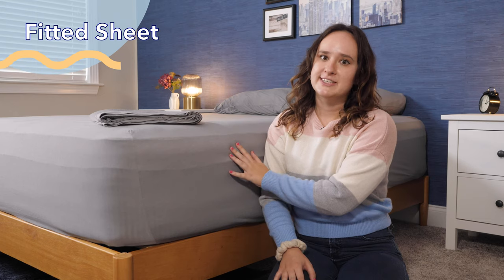All right, let's talk performance. Now in this section, I want to address some of the claims that Purple made about these sheets based on my experience of actually sleeping on them. So first, I want to talk about how well the sheets stay on the bed.